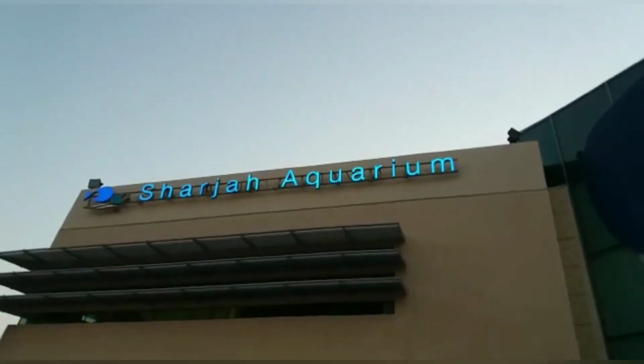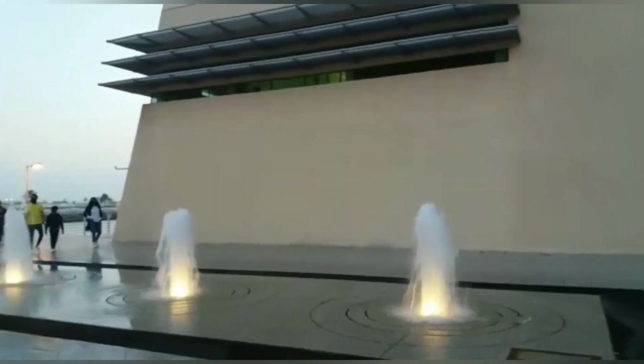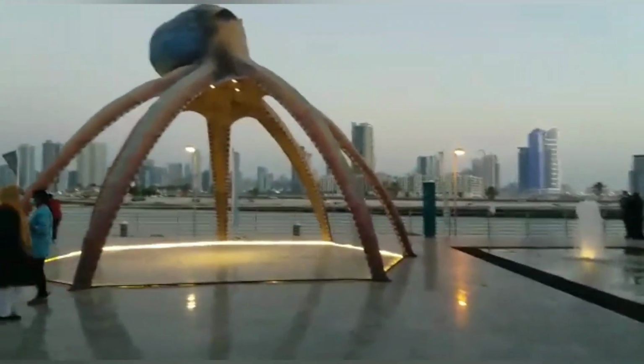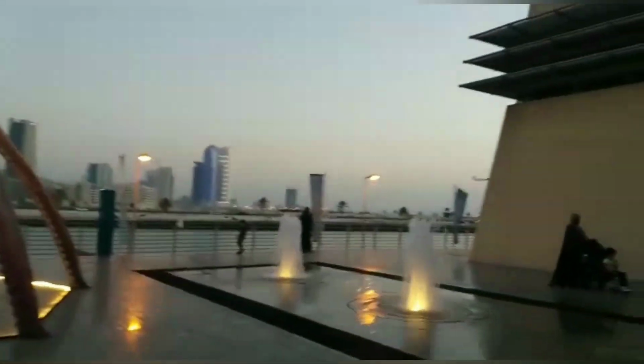So this is, by the way, Sharjah Aquarium. It's near Sharjah Maritime Museum. It's very close actually. So if you're planning to go to Sharjah Aquarium, you can also go to Sharjah Maritime Museum and also learn the history.